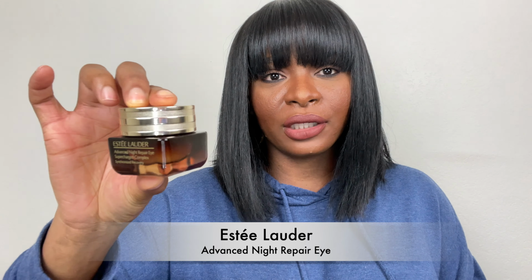The next product on my list is from Lancôme. So this is the Purifying Mineral Mask. I even cut the top because I've used all of it. I wanted to highlight this one because every now and then I feel like my face needs something extra. I do have severely oily skin, and so at least twice a month, or sometimes more, depending on how I'm feeling about my skin, I try to go in with a clay mask.